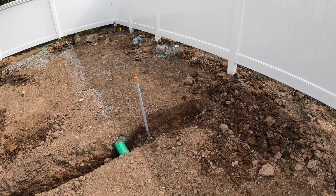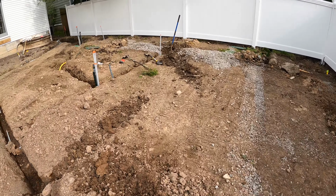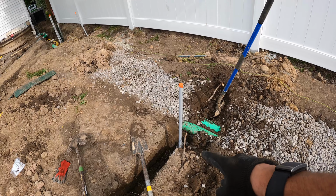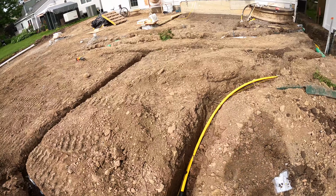All right, so we just trenched out this line. This is for a box, electrical box, that has to get moved back further into the bed. And then we are doing the same thing on this side. So we have to trench this out a little more, and this electrical box is moving inside the bed. And then we should have to tie up a few more loose ends.